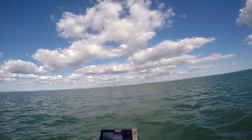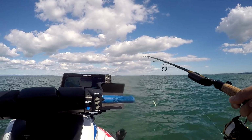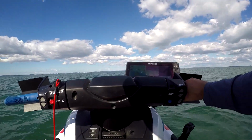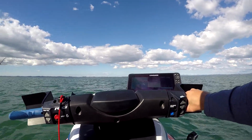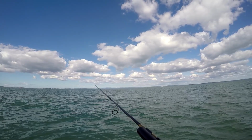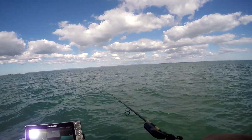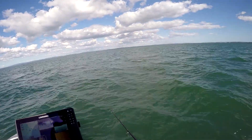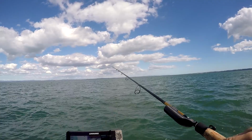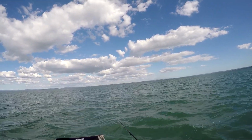So I decided to try a deeper water spot just on the way home. Some reefy areas in the Pepakura Channel. I'll see if I can find them and get a soft bait down, see if it'll work, and see if we can catch a fish. 15 meters deep. Should be pretty much slack tide at the moment, so at least we don't have to deal with the current, just the wind. Doesn't look like there's anybody home.